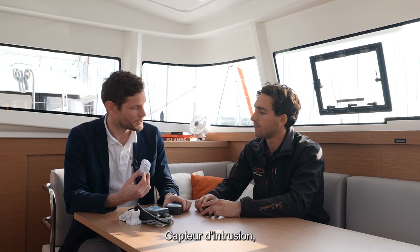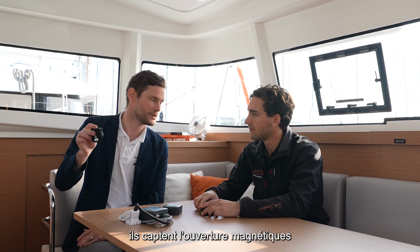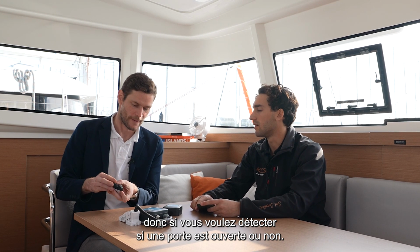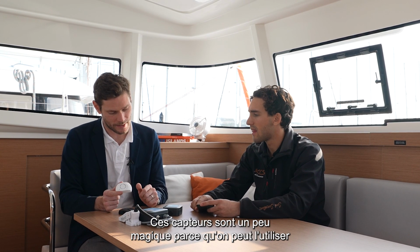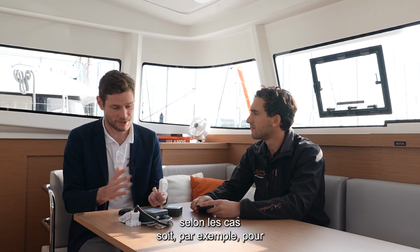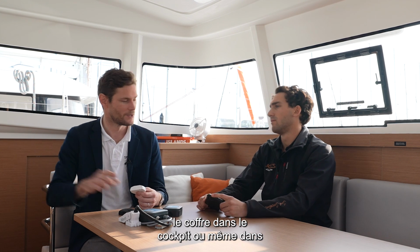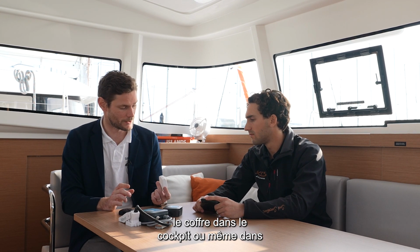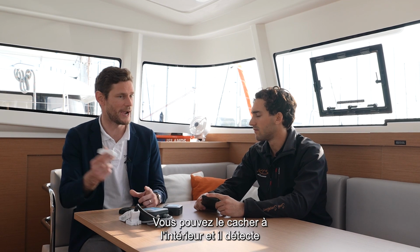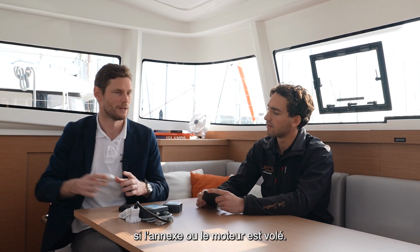Intrusion sensor, the magnetic opening sensor, if you want to detect whether a door is open or not. This sensor is a bit magic because we can use it, depending on the case, for example on the locker in the cockpit, or even in the dinghy or the outboard engine of the dinghy. You can hide it inside, and it detects if the dinghy or the engine is being stolen.